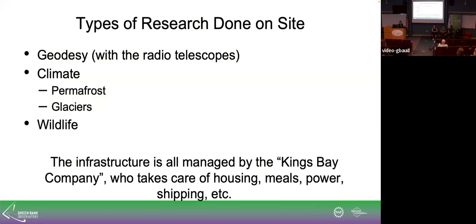So we met a lot of marine biologists. There's quite a few. I think there's like 11 different research stations there, and most of them are marine biology. So they're studying runoff from glaciers. They're studying how the rocks in the area are moving. And so every time you talk to somebody, you got to hear about some cool new marine biology research.